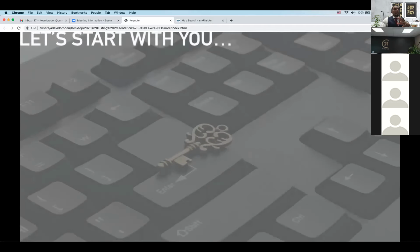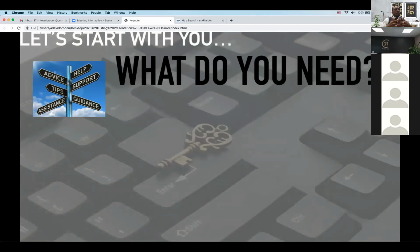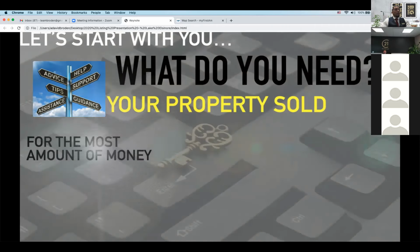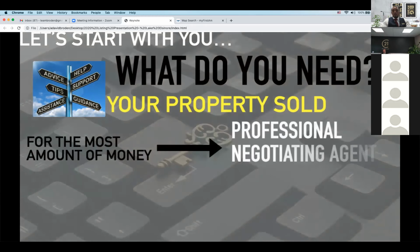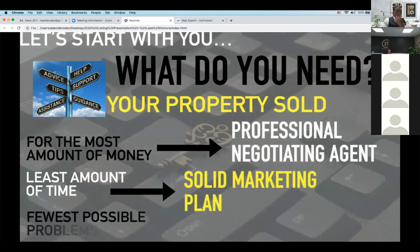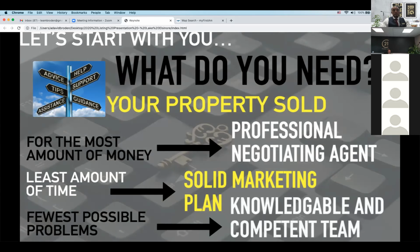Once you've established that you're going to be working together in this relationship, you turn the attention back over to the customer. What do they need? Well, they need three things that I've found typical for anyone that you sit down with. They always want the most amount of money, right? Who doesn't want that? They always want it done in the least amount of time, right? And of course, they always want the fewest possible problems. That's with anything that we do in life. Would you agree? Yeah, I agree. 100%. Most amount of money, least amount of time, fewest possible problems.